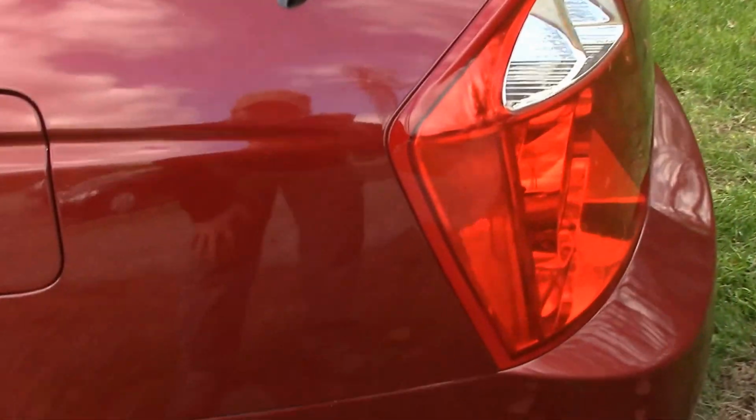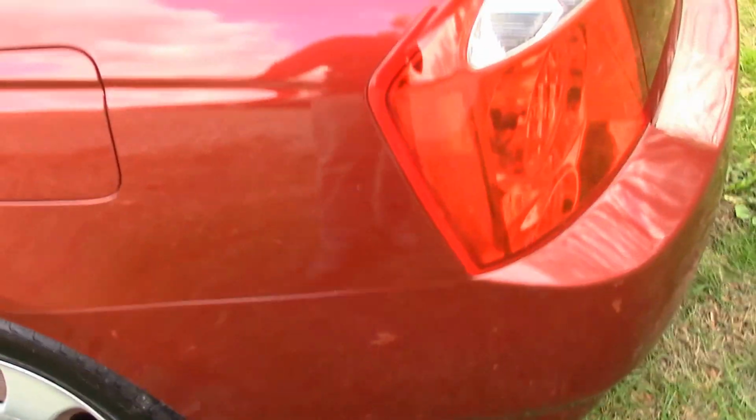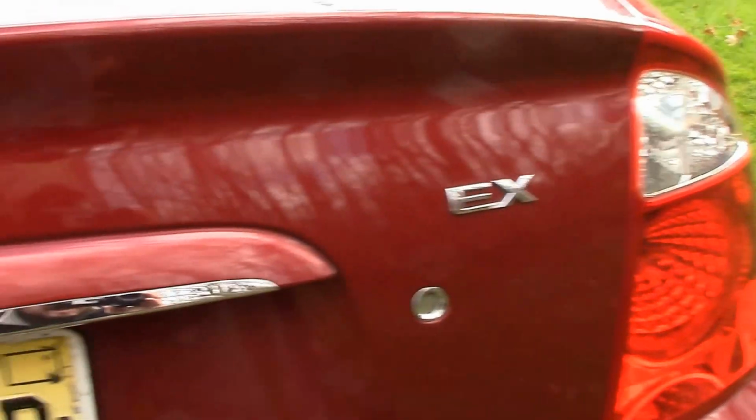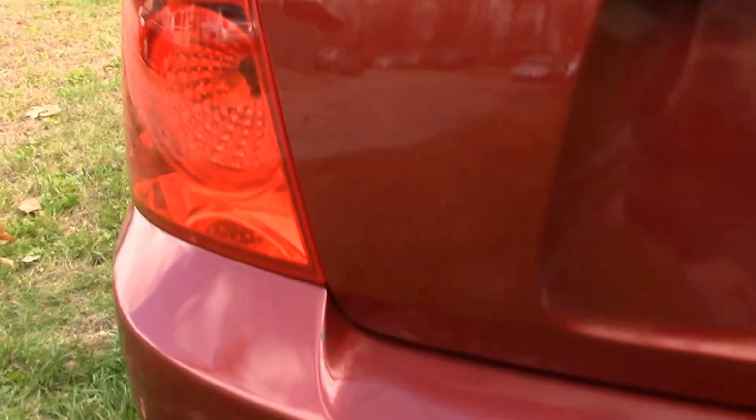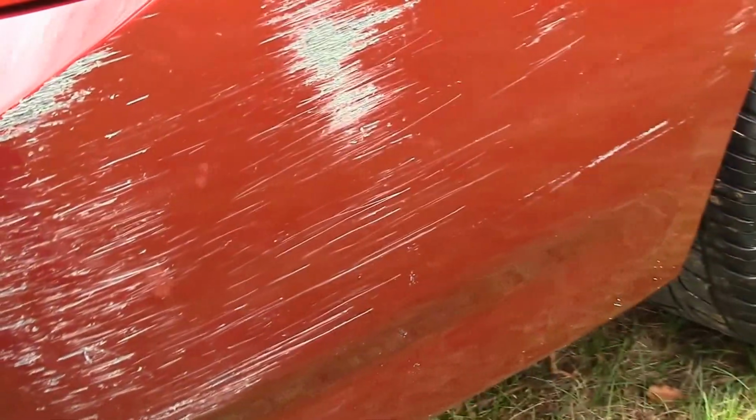Here's our rear quarter panel, and you can see our gas tank there, and again our wheel well. Like I said, no corrosion. This is a pretty clean car as far as that goes. The top of the trunk, nice and shiny, paint's good there. And then the back of the vehicle, you can see this Kia Spectra EX. All right, and let me get a good all-around view of the bumper here. Okay, and a couple scratches here and there, maybe a little scratches and stuff. And like I said, this is the spot where it's been hit.